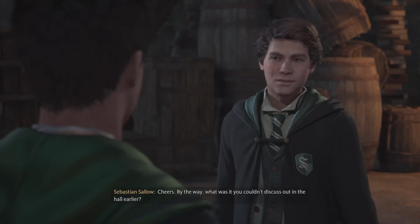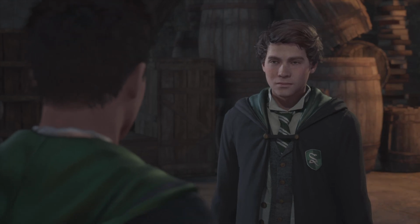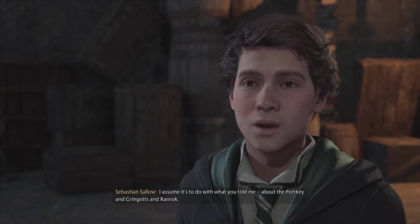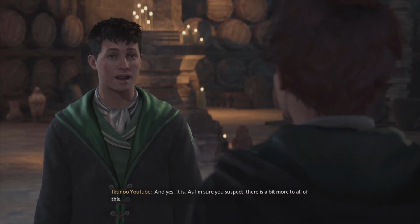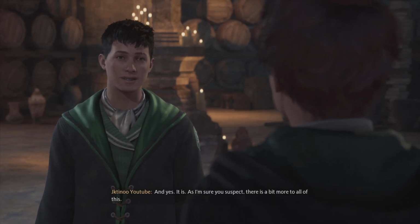Cheers. By the way, what was it you couldn't discuss out in the hall earlier? I'm not sure where to start. You said something was missing from what you found in the library. I assume it's to do with what you told me. About the port key, and Gringotts, and Ranrock. Nothing gets past you. And yes, it is. As I'm sure you suspect, there is a bit more to all of this. I'm listening.